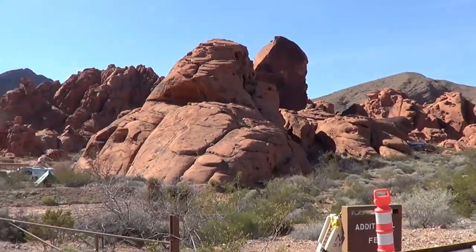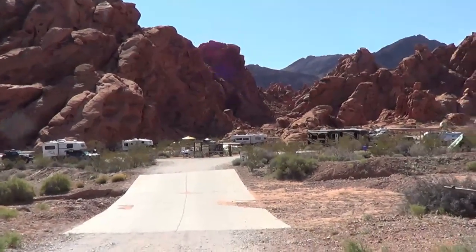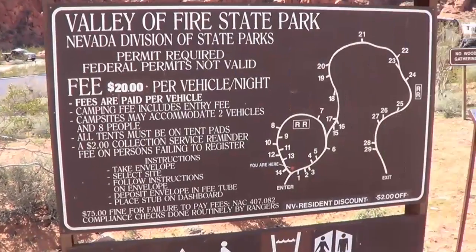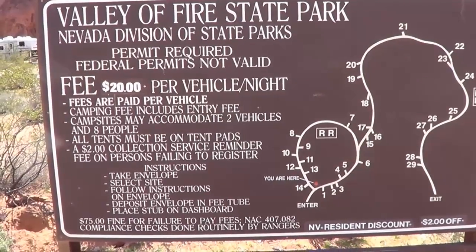So I kind of like it better. You're closer into the rocks than that other one, although that other one has nice views of the valley, with longer views. There's sort of a map of the campsites. There's 29 campsites, $20.